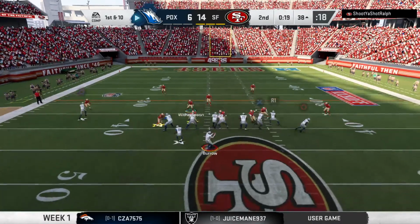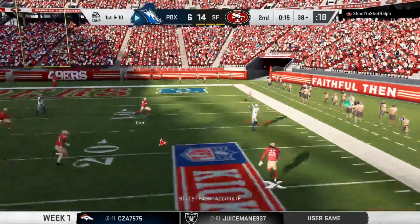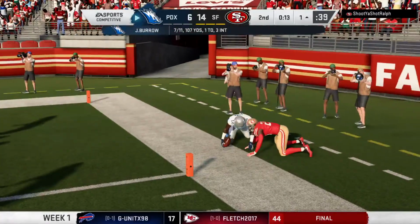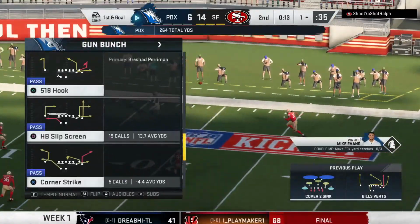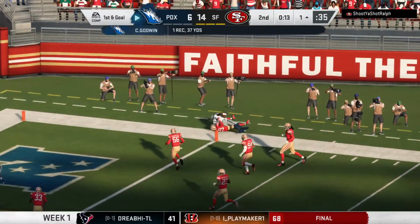56 to Mike. They're going to look to throw. That's complete to his receiver, Godwin. They give him a gain of 37. Let's go. Complete to Chris Godwin. 1st and goal at the 1-yard line.